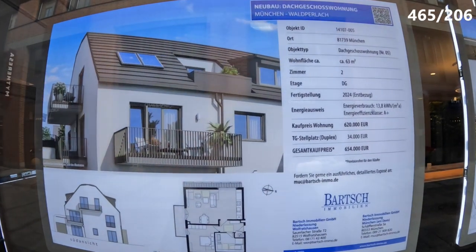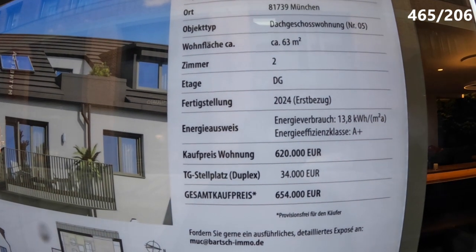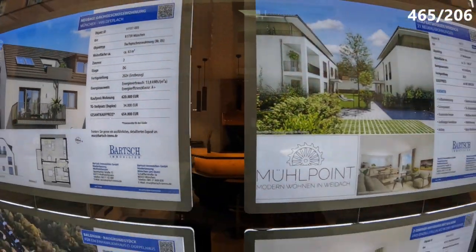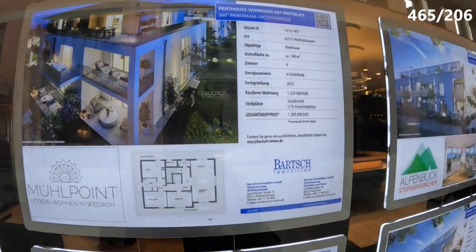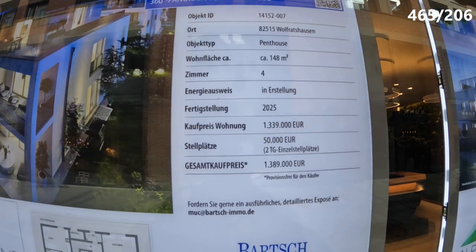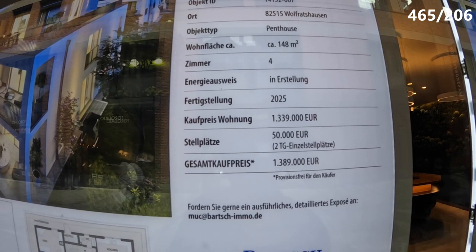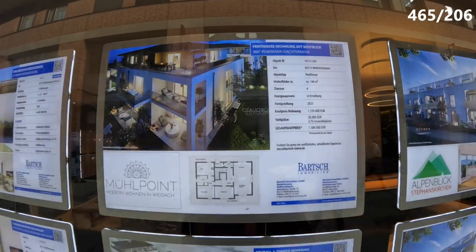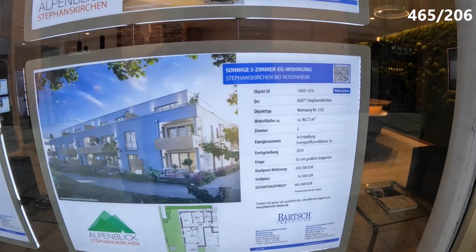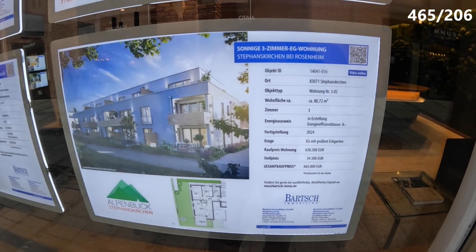Here, if you have some money left to move to Munich, apartment, 63 square meters, 620,000 euro, plus garage spot. Here, this one looks nice, quite big, 148 square meters. That's quite cheap, 1,339,000 euro. Apartment, 80.72 square meters, 630,000, and always parking plus.